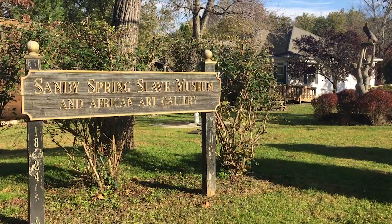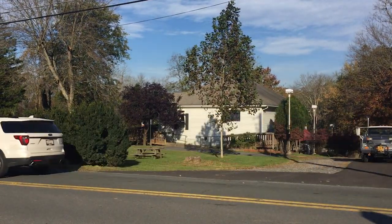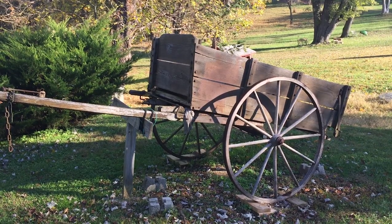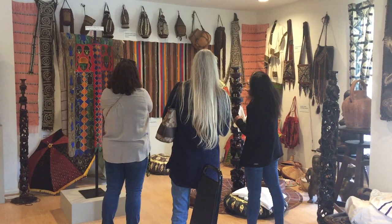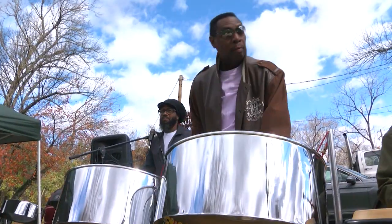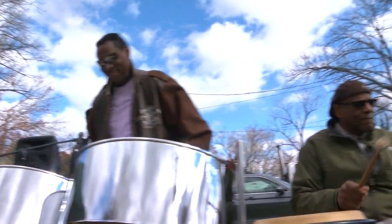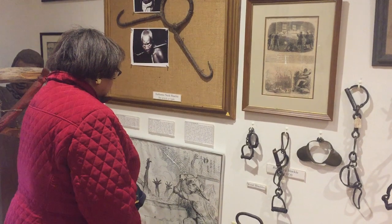The Sandy Springs Slave Museum and African Art Gallery was founded in 1988. It's a gathering place in the Sandy Spring community, offering not only its artifacts and art collection, but a variety of programs and events. We visited during the 2018 Emancipation Day event, which marked a pivotal day in Maryland's history.